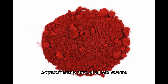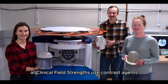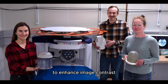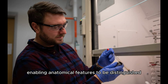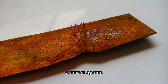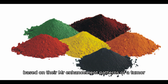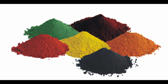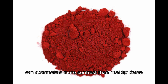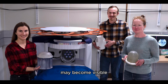Approximately 25% of all MRI exams at clinical field strengths use contrast agents, magnetic materials that are injected into patients to enhance image contrast, enabling anatomical features to be distinguished by their level of brightness or darkness. Contrast agents can help radiologists identify unhealthy tissue based on the MR enhancement patterns of a tumor. For example, the tumor vasculature can accumulate more contrast than healthy tissue, and a tumor that may not have been visible without contrast may become visible.